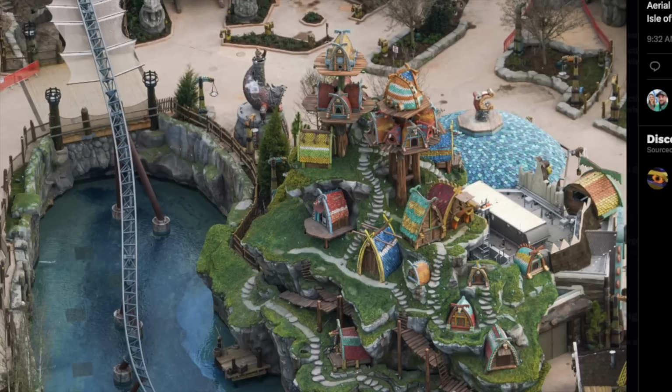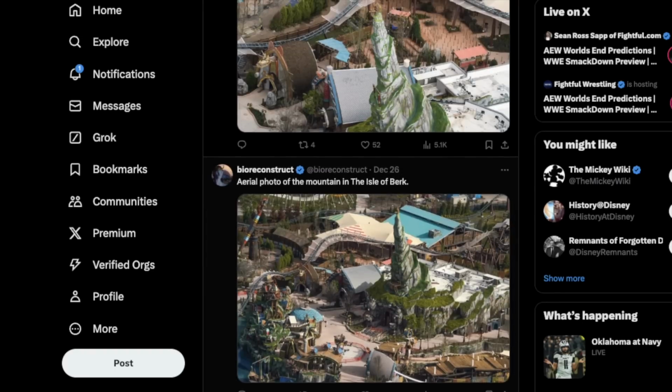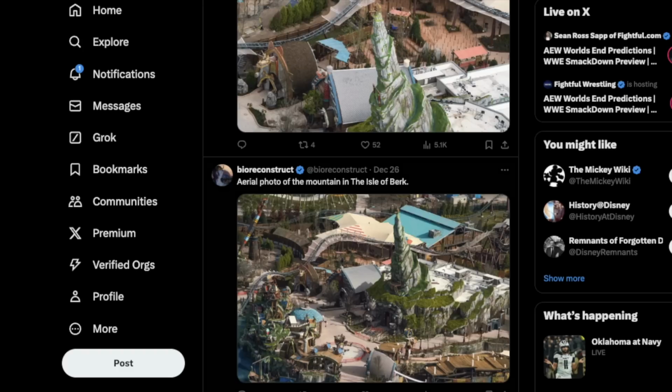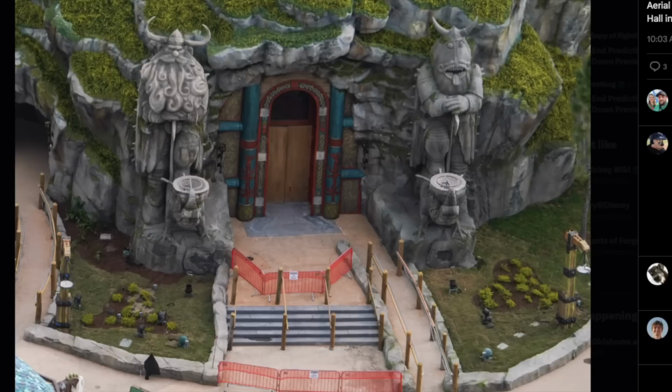Aerial photo of Dragon House in Berk. I mean, other than Dark Universe, this one seems to be the most complete, I think. Certain things. I mean, you know, we're getting really close. The aerial photo of the mountain here, and if you notice here at the bottom, we're going to get into this in just a minute. There's a close-up, I believe, photo of the entrance to the mead hall. Yep, here we go, right here.